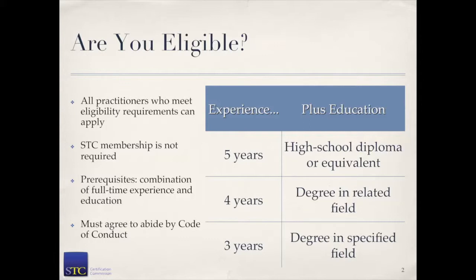If you have a bachelor's degree in a field related to technical communication, for example, English, computer science, or journalism, you only need 4 years of experience. If you have a degree in a specific field, such as technical communication, information design, or science journalism, you only need 3 years of experience to apply. Finally, you must agree to abide by the Code of Conduct, which is more specific than the STC Code of Ethics and lists prohibited behavior.